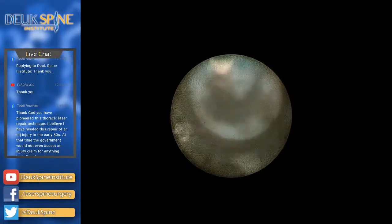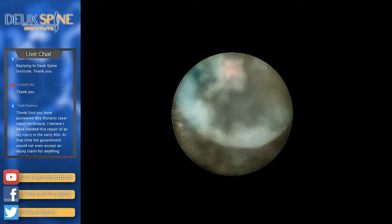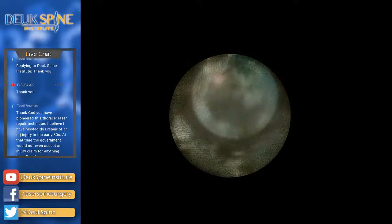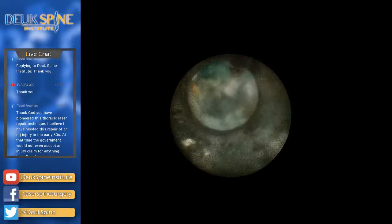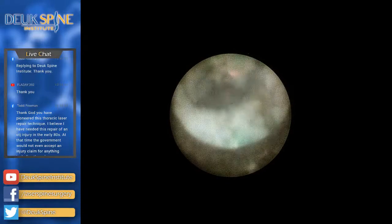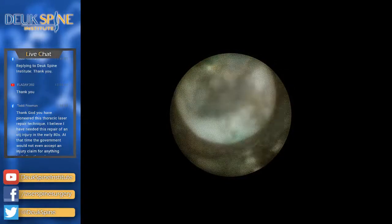All right, just about done with my side, the patient's left side. I'm standing on the patient's left side, and I've probably got 5 more minutes on this side.